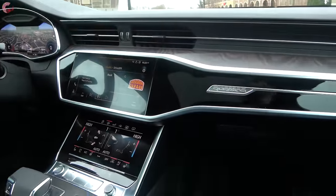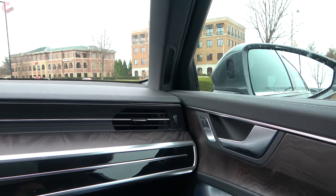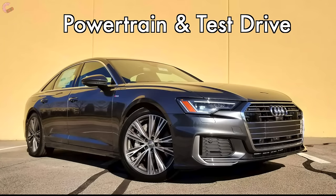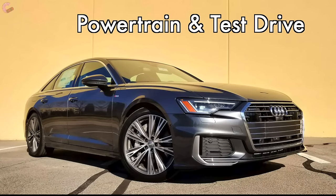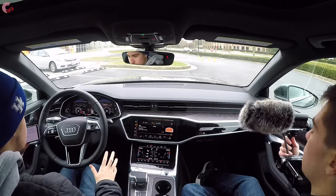But anyway, guys, that pretty much sums up all I'm going to talk about for the rear areas. So now let's go ahead and get to the powertrain and do a test drive. Alrighty, so let's go ahead and talk a little bit about the powertrains.